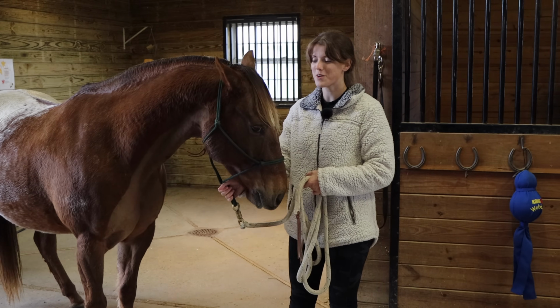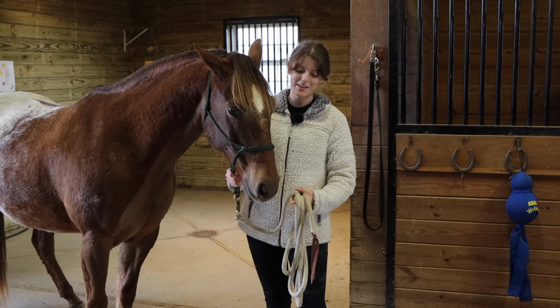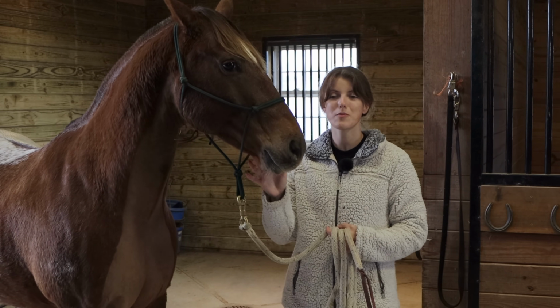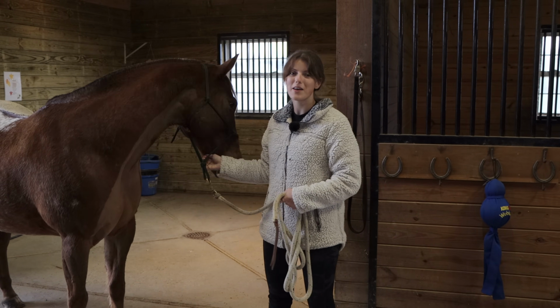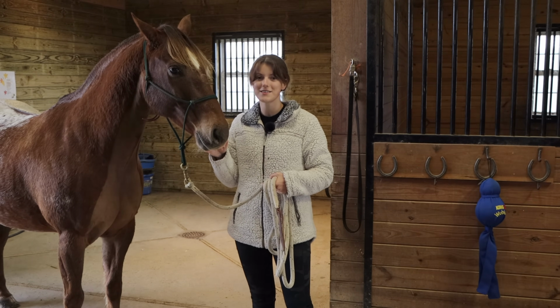So the first game we're gonna be playing is one where I'm gonna show Tucker an obstacle and he's going to touch his nose to it. And when he touches his nose to it, he's gonna get rewarded. This game in particular is really gonna help your horse build confidence. Out in the field, if a horse sees a new object, they're gonna be apprehensive about it, but they are gonna wanna approach and investigate. This is part of that investigating instinct that horses have.